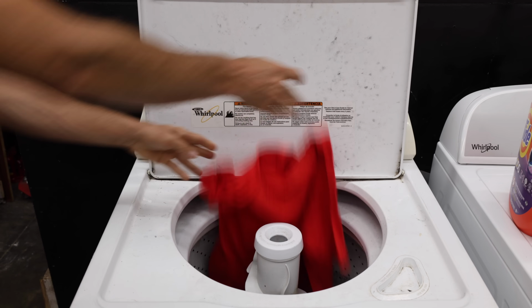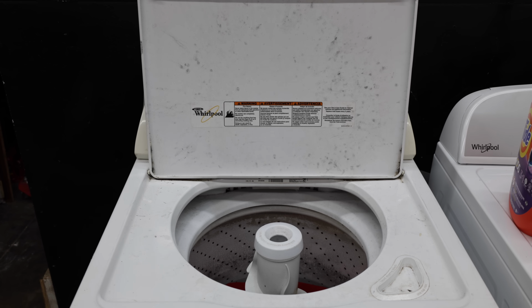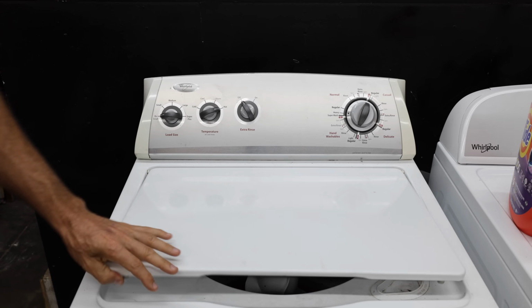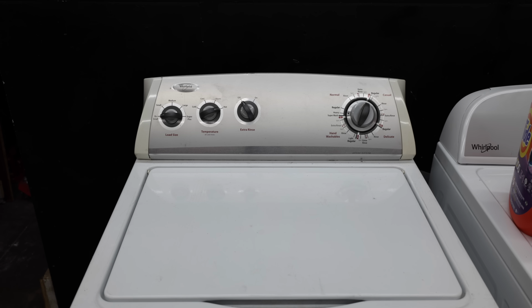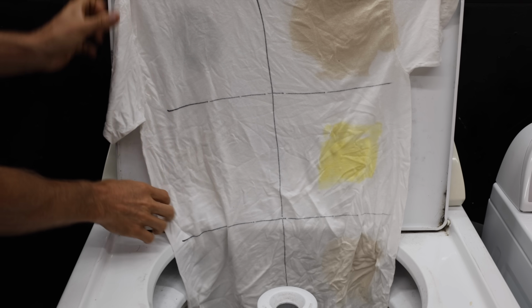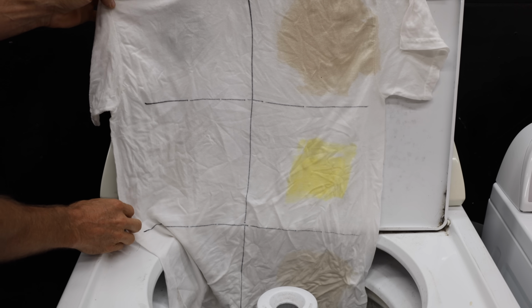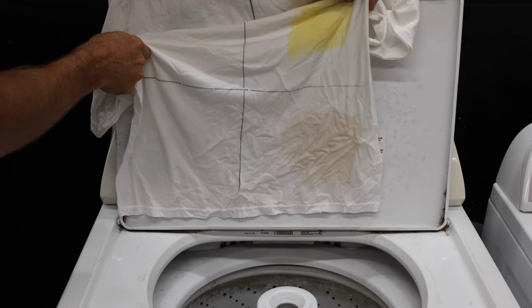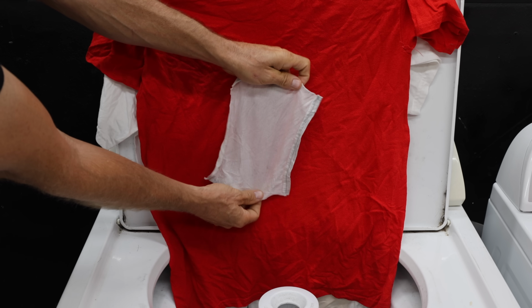I'll wash the clothes in hot water and I'll also use the Tide Pod. This is a top loader machine which does a great job of agitating the laundry, and it does a great job of draining all the water from the machine at the end of the wash cycle. And the wash cycle is finished for the 2 t-shirts and the oil stain test piece. And the Zout did a pretty good job at improving the stains, but the shirt is still stained in several areas. And the oil stain test piece sure does look a lot better.